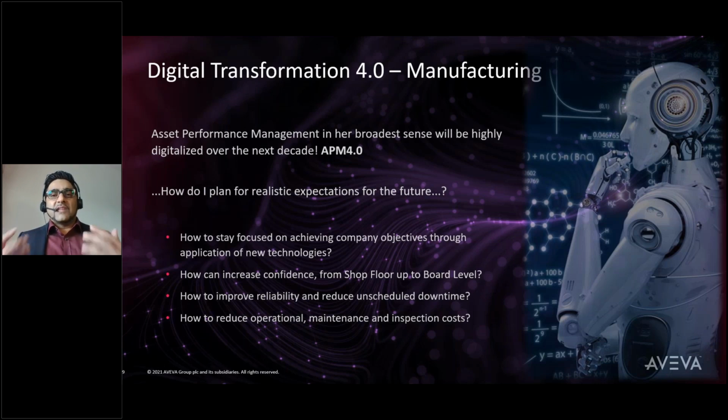So being able to have the right architecture to support that, being able to then have the right confidence within the organization to use that data, whether it's coming from enterprise-wide, to then make that next step decision. So predictive analytics, artificial intelligence, machine learning, all these keywords that you hear in industry today, we'll be touching on as we go through this presentation.